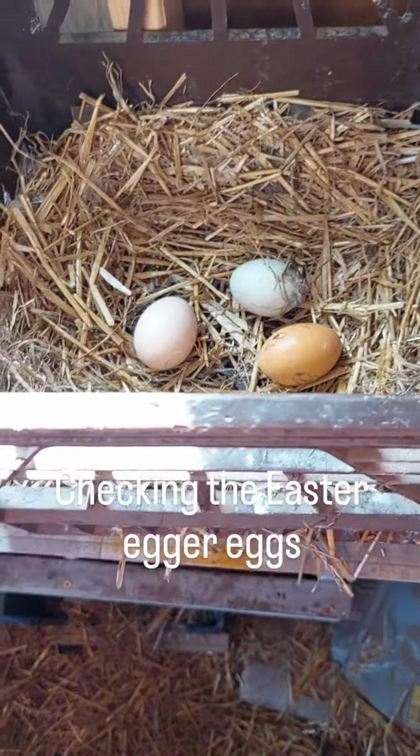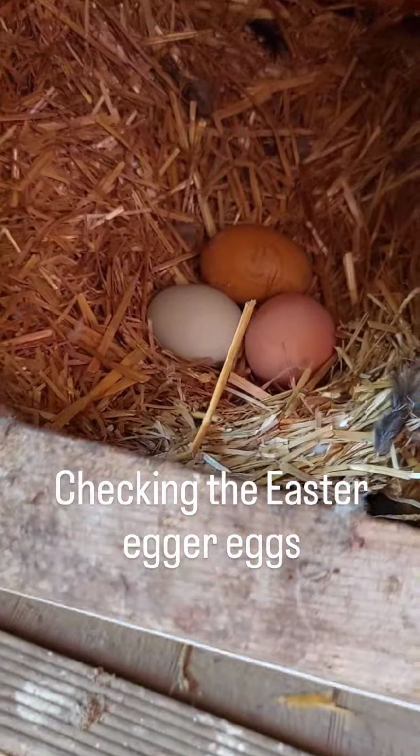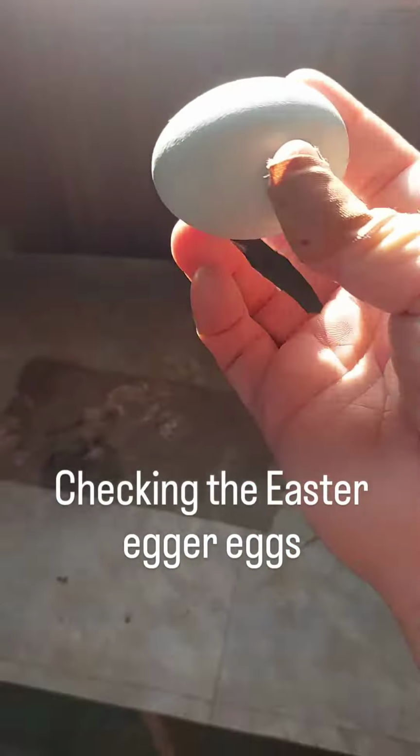Okay, so Sheila E. was up here. She is an Easter egger. That is likely hers. And Nellie was down here. She's an Easter egger. And this one is likely hers. It's like a blue green, that green blue. Gather those up.